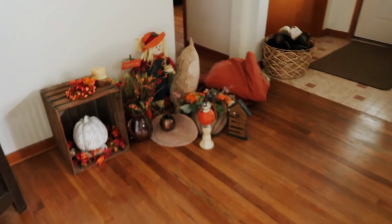So my living room's looking pretty naked right now. You can see I have quite the assortment of fall stuff over there. I have a couple more things. This looks like such a hodgepodge on camera.